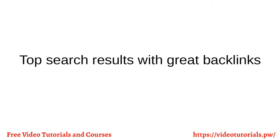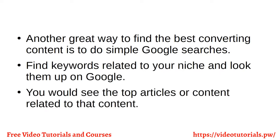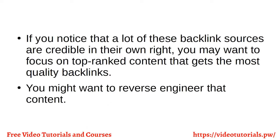Top search results with great backlinks. Another great way to find the best converting content is to do simple Google searches. Find keywords related to your niche and look them up on Google. You would see the top articles or content related to that content. Use tools like ahrefs.com to see the backlinks of these articles. If you notice that a lot of these backlink sources are credible in their own right, you may want to focus on top-ranked content that gets the most quality backlinks. You might want to reverse engineer that content.